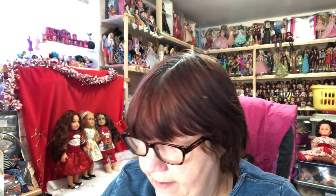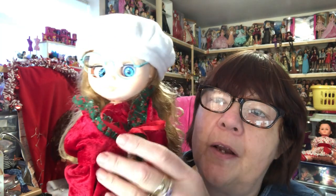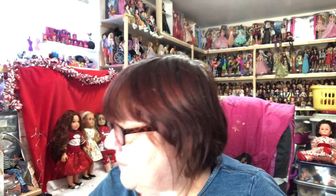Of course, we have the lovely Courtney. She's still all dressed in the outfit that I won from Marna. She's got a little bag there that's got her little camera in it. Yeah, she looks lovely. Look at that. That's her. Then we have this girl.